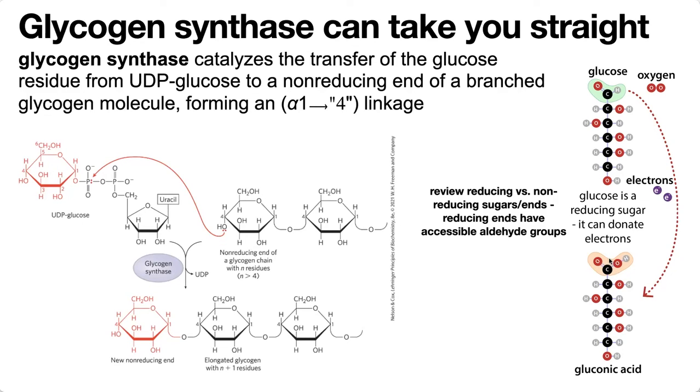It may not look like, if you look at it in the ring form, that you've got a reducing end, but the reducing end basically is, if you think about the glucose being able to open up, then you're going to have an accessible aldehyde group that can serve as a reducing sugar. So when we talk about a sugar with a free anomeric end, that's going to be our reducing end, and our non-reducing end is the other end. So our reducing end has the anomeric carbon, and then the other end is the non-reducing end.